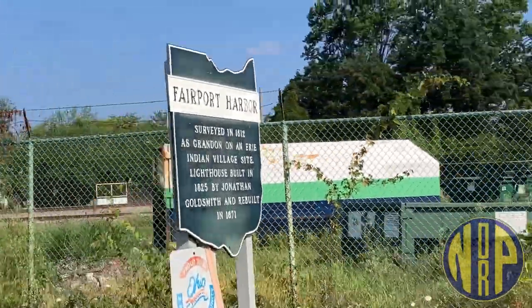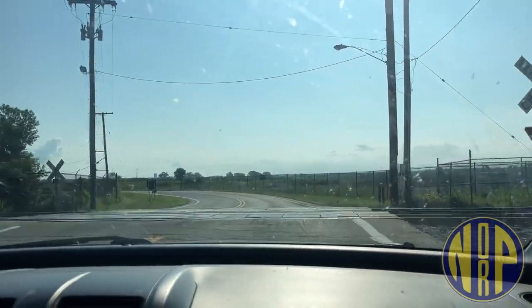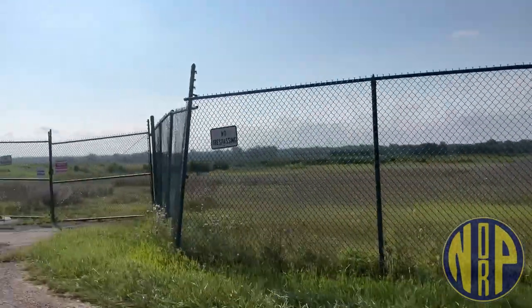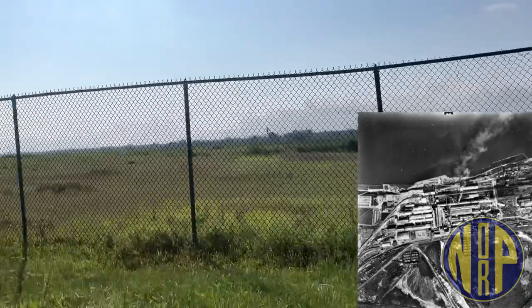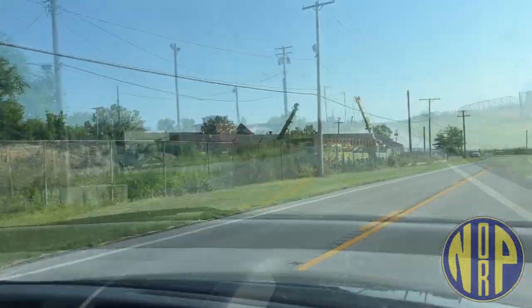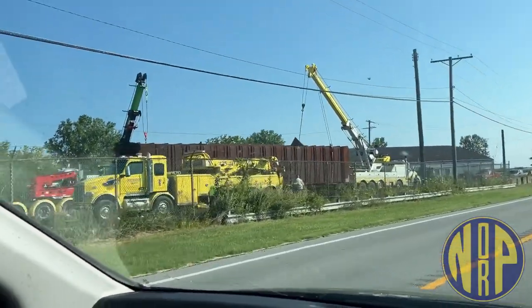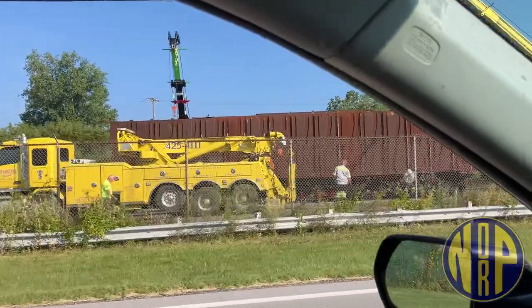Driving north into Fairport, we can see what remains of the old Fairport, Painesville, and Eastern Railway, as well as the now radioactive fields of the once giant Diamond Shamrock facility located here, but that's a topic for another video. Driving along Fairport Nursery Road, we come across the crew of trucks and museum members getting the boxcar ready for delivery.